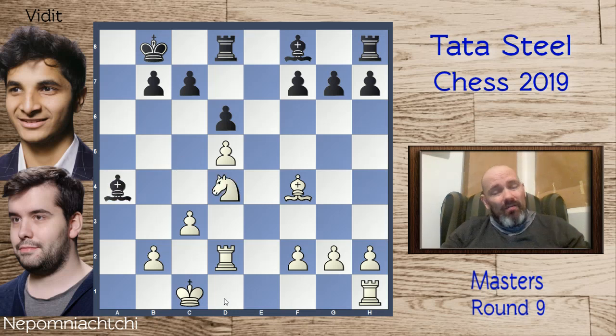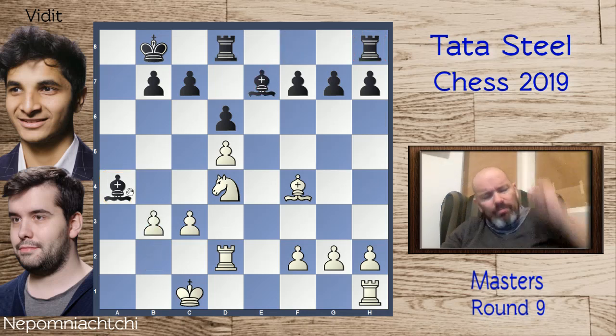So now we have equal material, but black is a little underdeveloped. He still hasn't gotten this bishop out, which means this rook is still unconnected with the other rook, and he's getting bothered a bit here. Okay, black started by getting the bishop out, bishop to e7, but now b3, and this bishop doesn't have a lot of prospects at the moment. It went all the way back to e8.